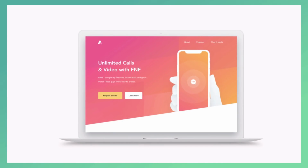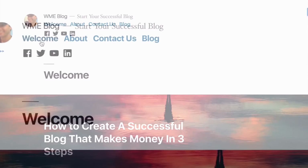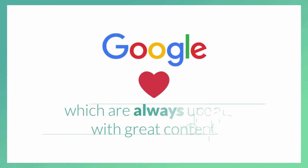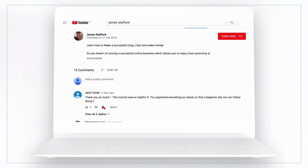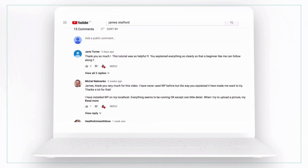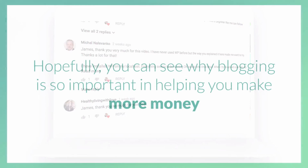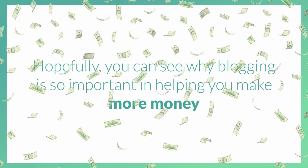Unlike a website which consists mostly of static pages, blogs have content which is regularly updated, so the content is always fresh and relevant. Not only does Google love blogs, which are always updated with great content, but it also gives visitors a reason to repeatedly return to you. Plus, your audience can comment on your posts, creating engagement, and this is an awesome way for you to build a relationship with them. Hopefully you can see why blogging is so important in helping you make more money, regardless of whether you're just starting out or you have an established business.